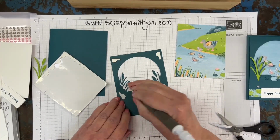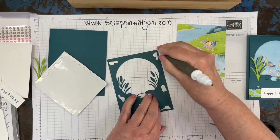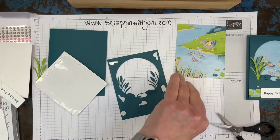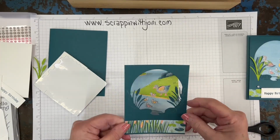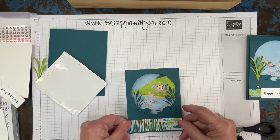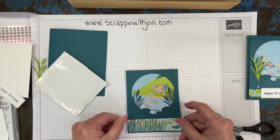Okay, let's pop those off. There we go. That one and this one. And what we're going to do is lay this down and kind of lay it over it. What I want to make sure is that the paper goes to the top of the circle and that it's not sticking out the side. Now, if it comes out the side, you could really just trim it.